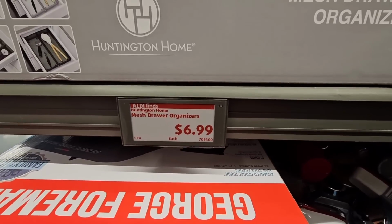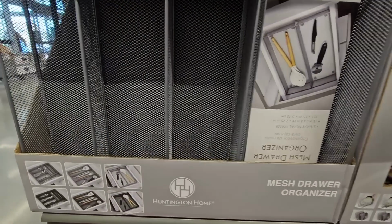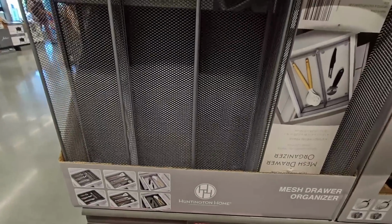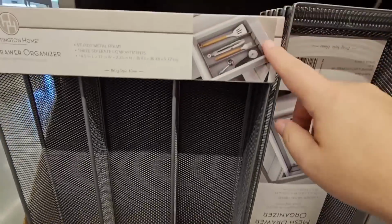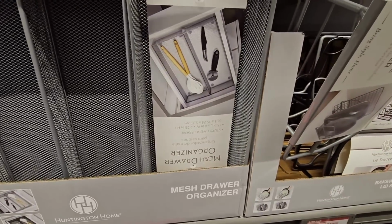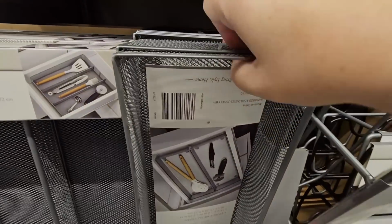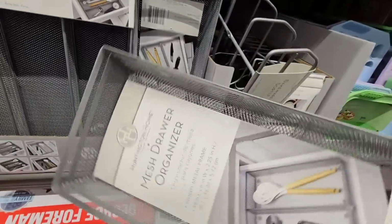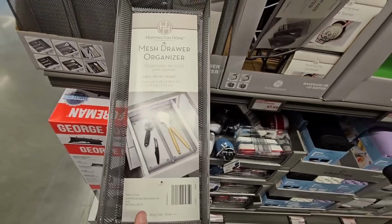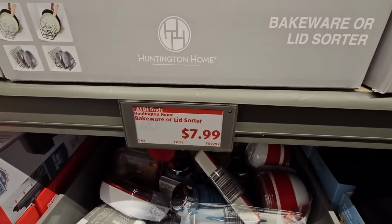And it's $6.99. This is a mesh drawer organizer. So this is nice. You could use this in a craft room, bathroom, kitchen. So many different options for these. And of course they do show, because we use these mostly in the kitchen, but I also like using these in the bathroom. So these are a set of 2. You have 2 choices to choose from. So these are nice. You could also use it in a garage to organize your tools.